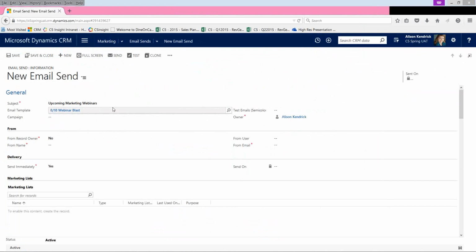A best practice as far as subject lines go: avoid the word free, or using lots of capital letters and punctuation such as exclamation points. These often indicate spam messages as well, and they may not make it through the filters and into the inboxes of your prospects and customers. You can also tie an email send directly into a campaign, and I will discuss campaigns in just a couple more steps. Here in the From area, you can decide if this is going to come directly from the record owner, or if you'd like it coming from a different email address. I always recommend sending directly from the record owner. Somebody is more likely to open an email if it's from somebody they know and hopefully trust.